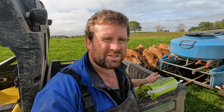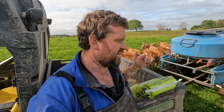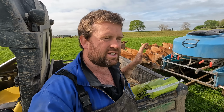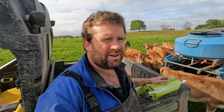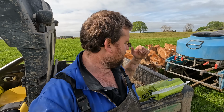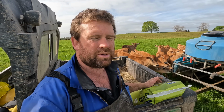She said, yep, that's true. I always thought that they needed a couple of kilos to be able to get the thing that's in here to stop them getting coccidiosis, and they needed like 2 kilos of it. But she said that's a myth. They only need half a kilo of meal per calf, so that's handy. Instead of giving them a bag and a half of meal per mob, I'm only giving them a bag, which saves us a little bit of money.